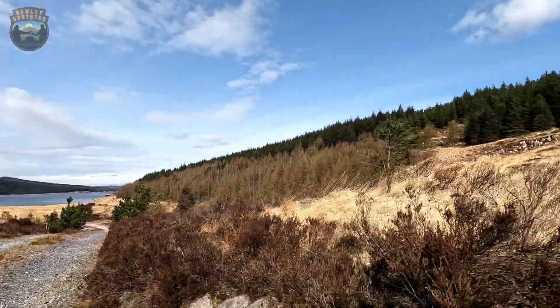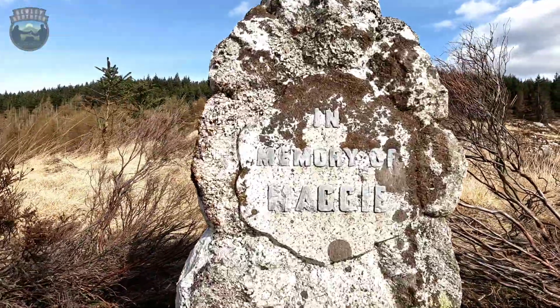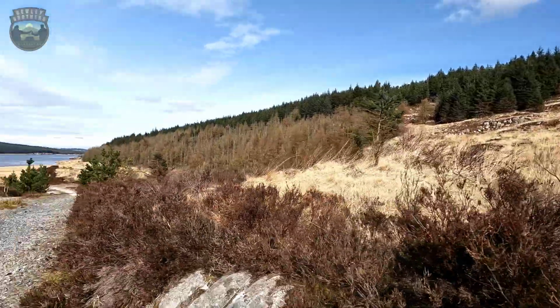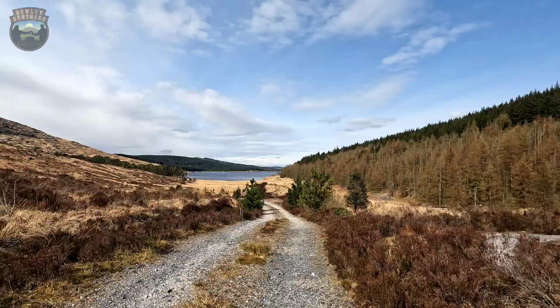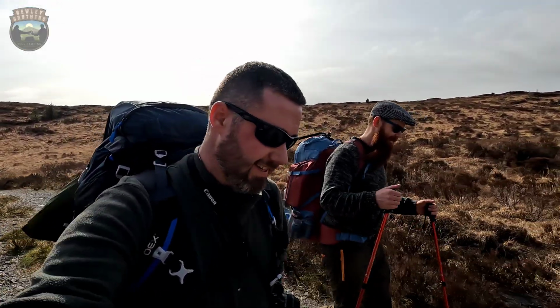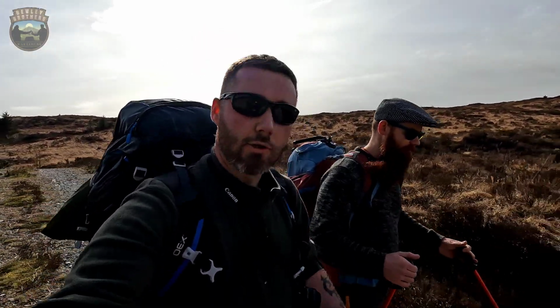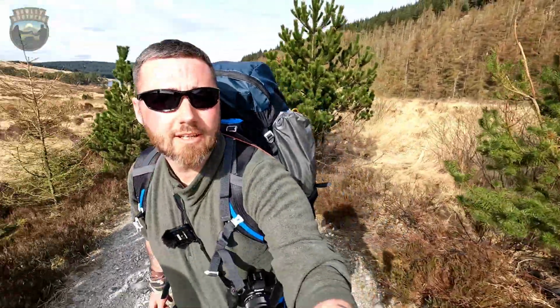And just to my right is the memorial stone for Maggie. Maggie the horse! So it's all downhill from now on, in a good way. There's a nice cool breeze. It's probably in a bit of darkness with the sun behind me there, look. Can you see out? Can you?